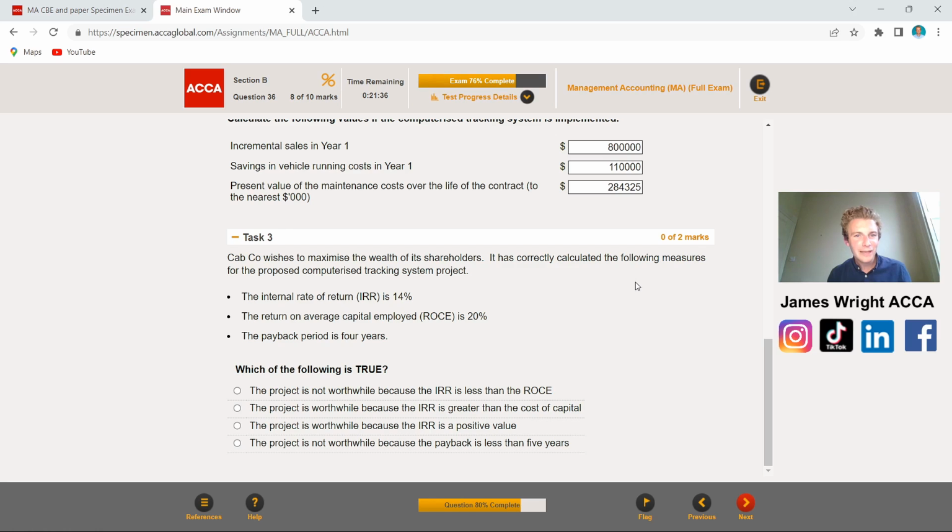Right, how long have we got left? 21 minutes and 35 seconds. Let's keep going. So Cabco wishes to maximise the wealth of its shareholders. It's correctly calculated the following measures for the proposed computerised tracking system project.